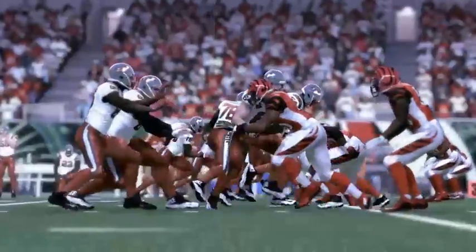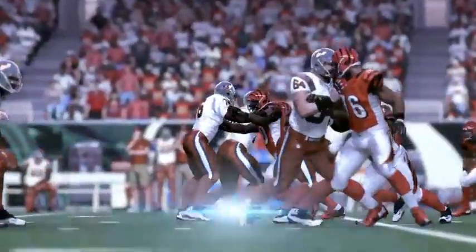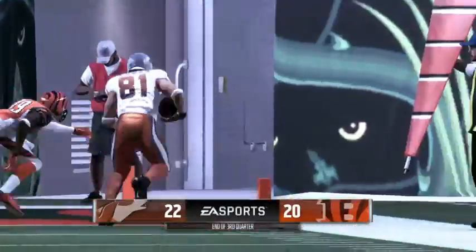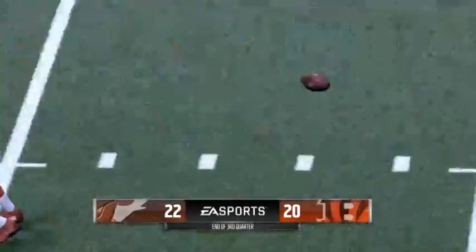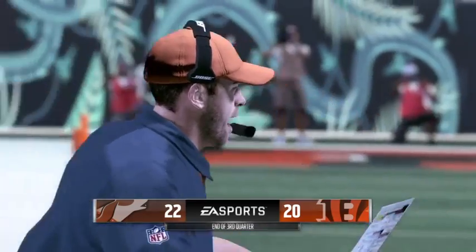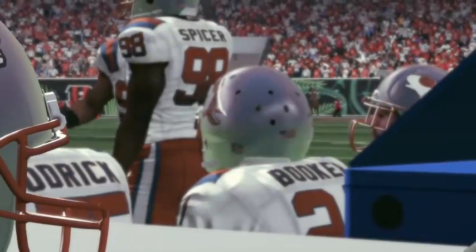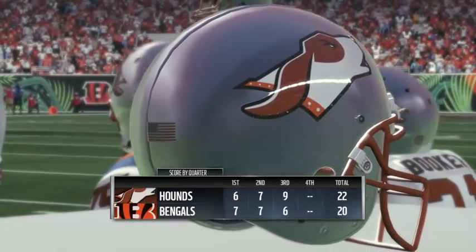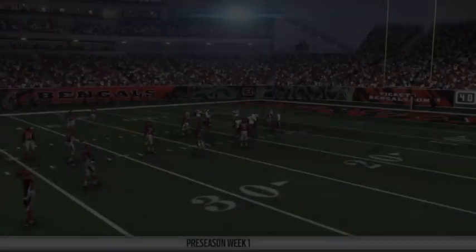3 quarters have come and gone. We'll return with more preseason football on EA Sports. Back now in Cincinnati. It's been a good one so far. Just a 2-point game here as we get set for quarter number 4.